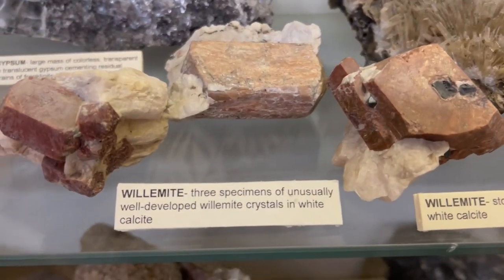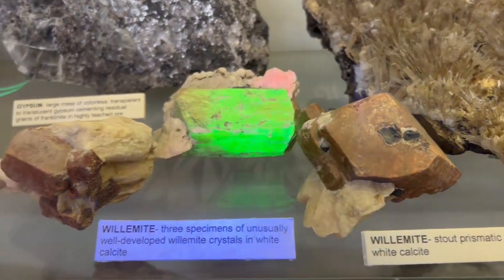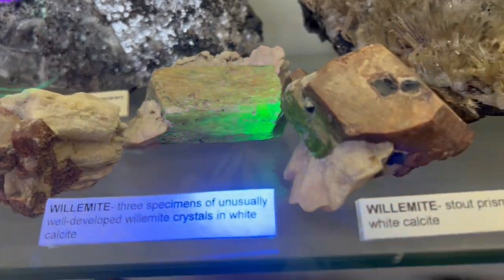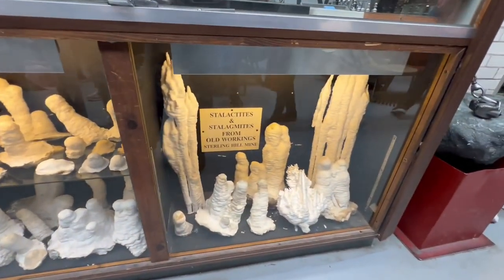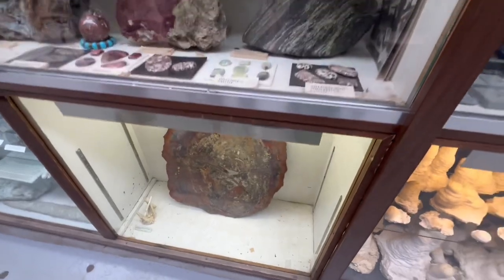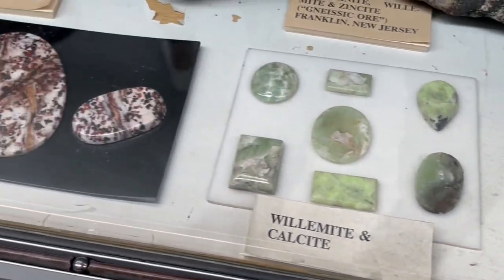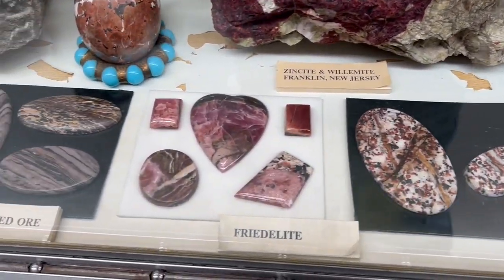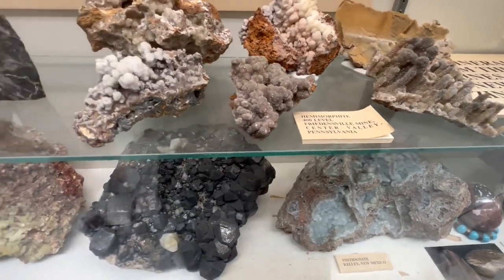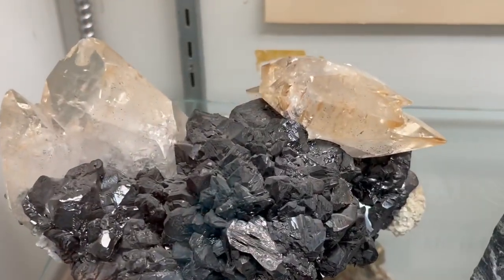Three specimens of unusually well-developed willemite crystals and white calcite. So cool. Ooh, sphalerite. That's a pretty one.